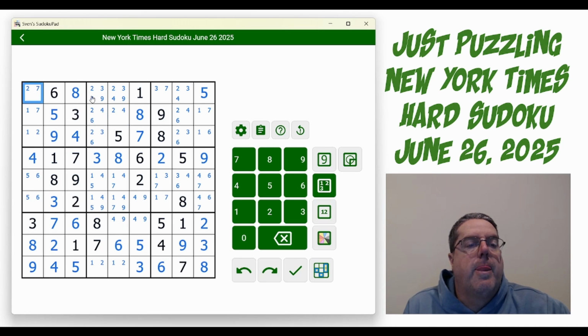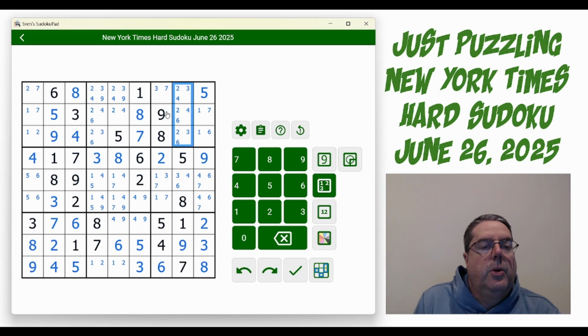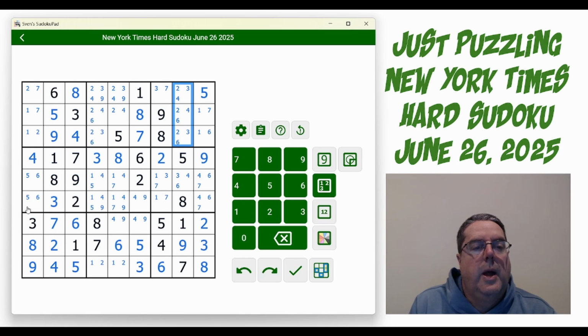2, 4, 2, 7, 9, 6. 6 is there. Which leaves me with the 6 there. 1, 7, 6, 4, 7. 2 is up this column, so that makes sense. 2, still don't know anything about that, and 2 is there or there, so 1 and 7. So 1 and 7, 1 and 2, 2 and 2 and 7, 3 and 7, doesn't help. Okay, 5 and 6, 5 and 6, not really helping me.